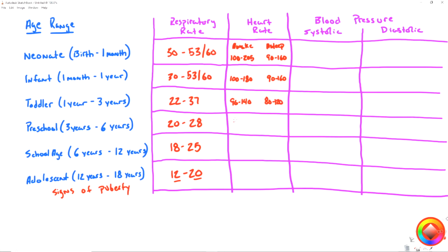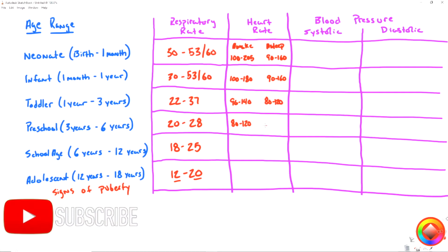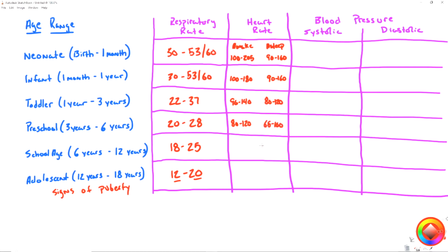For the preschoolers, again, we start to see that normalization, right? 80 to 120, not as normal as you'd like, but we're getting there. 65 to 100 beats per minute for their asleep rate. School age, 75 to 118, and then for their asleep rate, 58 to 90. Okay, and then finally, when things start to normalize, you see that normal 60 to 100 while they're awake, and then that 50 to 90 beats per minute while they're asleep. So everything is starting to normalize here. Remember, these are the adult rates that you would see for a 26-year-old, or the normal rate you'd see for a 45-year-old.